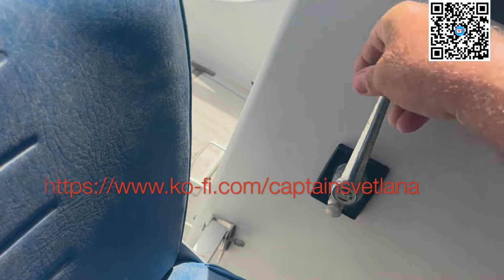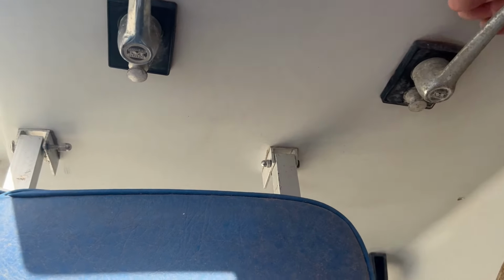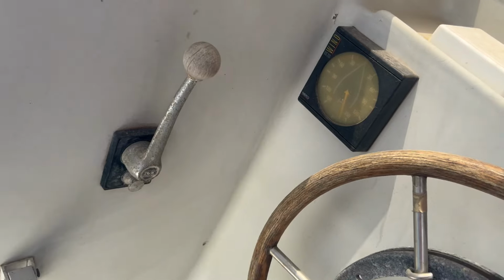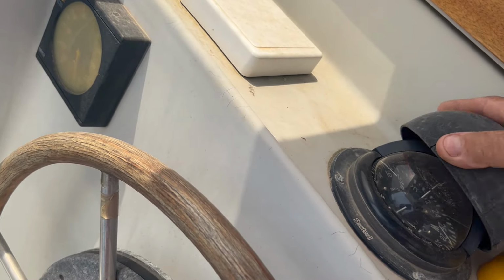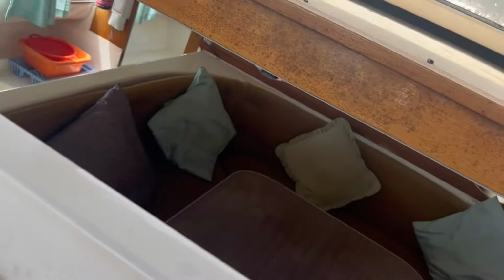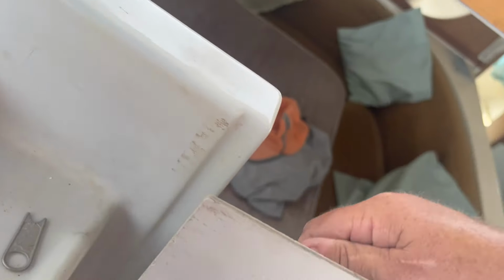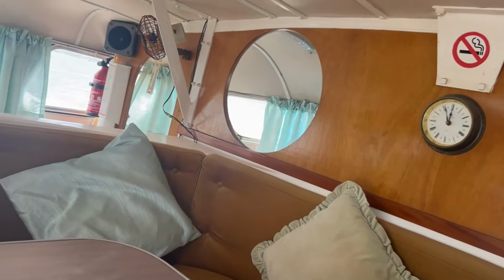Port and starboard bilge pumps. A little bit seized, but nothing major. Wind. Depth. Compass. Yeah. Doesn't look bad. Quite roomy. First impressions. Quite positive.